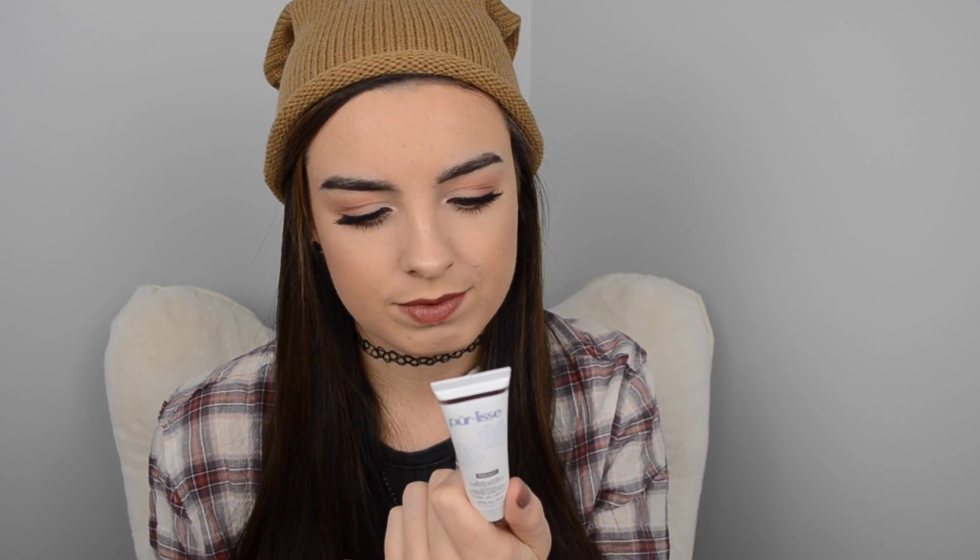It kind of smells citrusy, like a citrus oil. Other than that, it doesn't have too much of a scent. It actually smells kind of SPF-ish, but I don't think it has any SPF in it. Either way, it feels really nice. I love the feeling of Pure Lease's moisturizers. I really like how they work on my skin, so I'm really excited to get this. Even though it's nothing exciting, I do like being able to use these.